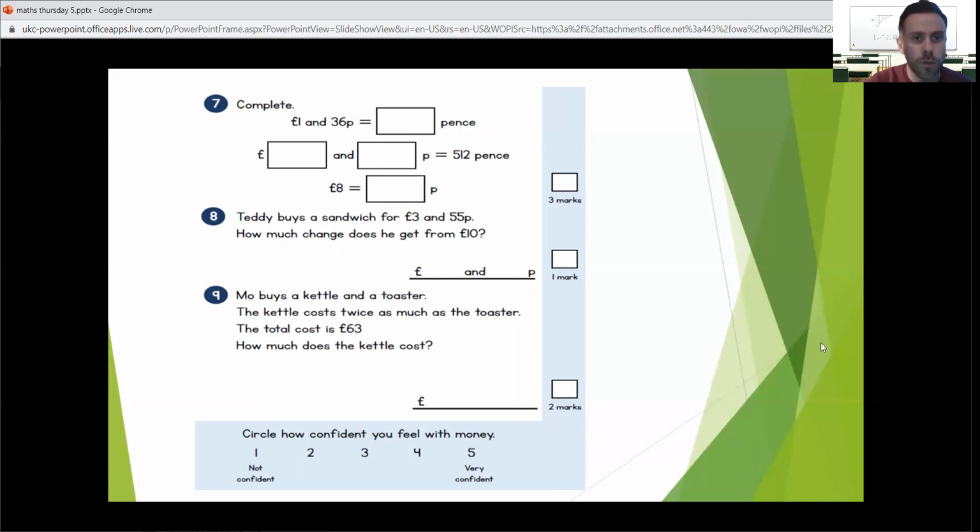So, first one, number 7, bit of converting to do. Remember, 100 pence in a pound. We've got £1.36. How many pence? This time we've done it the other way around. 512 pence. How many pounds and pence? And then we've got £8. How many pence? You get 3 points for that.